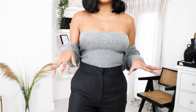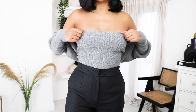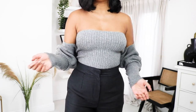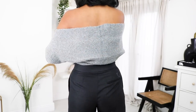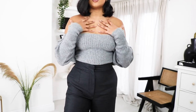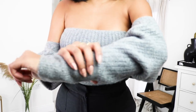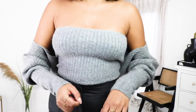So I really like this knitted co-ord two-piece set. So you've got this bandeau style knit, and then it comes with this cardigan, which naturally falls off the shoulder. So I'll show you from the back. It's like that, and I just think it's really flattering. You guys know I love having this area exposed. I think it just looks really beautiful. The sleeves are tight here, and then they're looser here, which I think is super flattering.